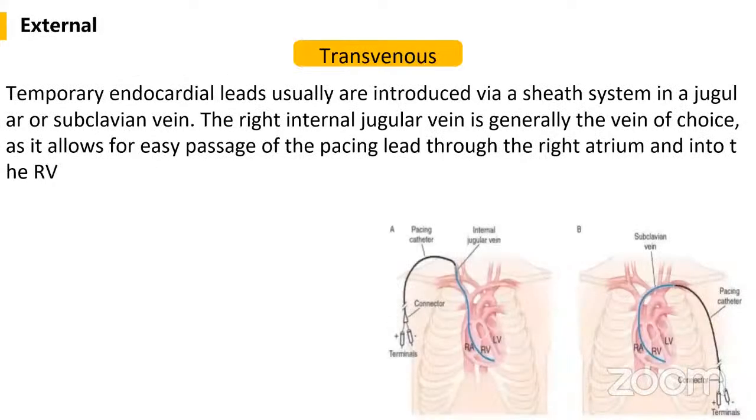For the external type, we can do it through two routes. The transvenous one uses temporary endocardial leads, which are usually introduced via a sheath system in the jugular or the subclavian vein. The right internal jugular vein is generally the vein of choice as it allows for easy passage of the pacing lead through the right atrium and into the right ventricle.